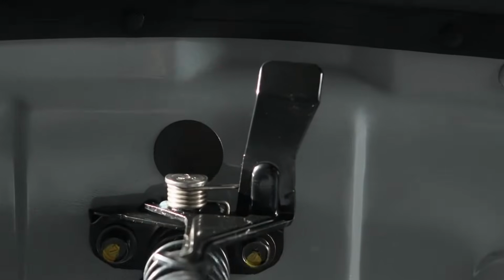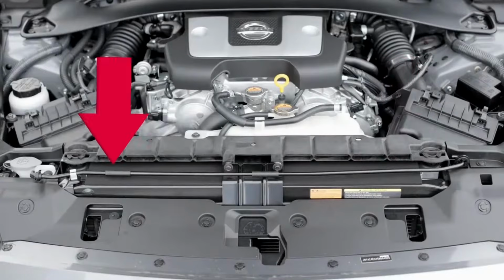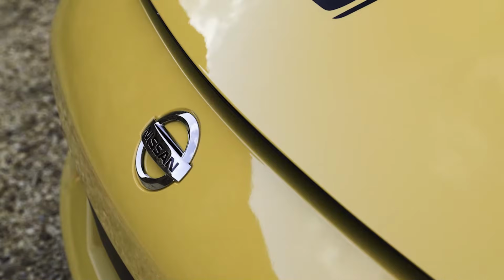Misaligned hood catch. When you close the hood, the latch pieces on the hood and the engine bay must line up in order for the hood latch to function. When you attempt to close the hood, you will hear metal smacking against metal, but the latch will inexplicably not engage.